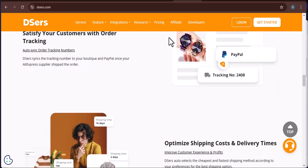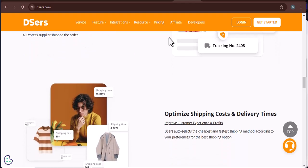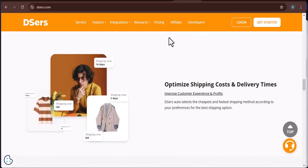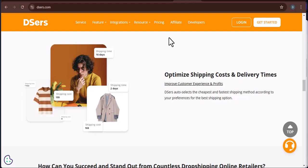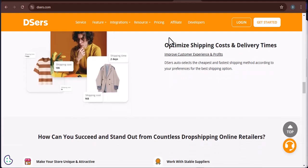So there you have it. DSers can automate many of the steps involved in fulfilling an order, but it's not completely automatic. There are still some things that you'll need to do manually. If you're considering using DSers, I encourage you to do your research and weigh the pros and cons of the platform.